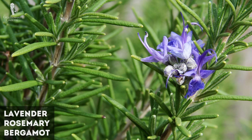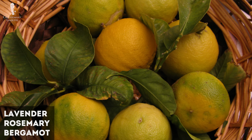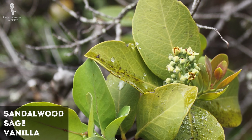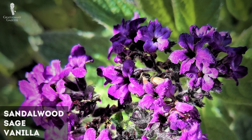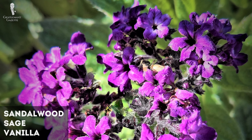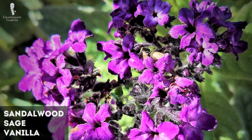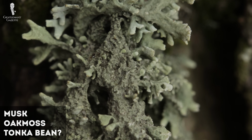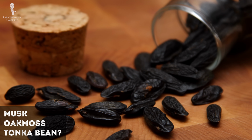The top note for me was very lavender heavy. There was maybe a bit of rosemary, some people say bergamot, but to me it was just lavender. In the heart note there was maybe a bit of sandalwood, some people say sage, but definitely a strong vanilla, and as the lavender evaporated, the vanilla was still lingering. Base notes had some musk and oak moss, and again, that's something special. I think it's a tonka bean.